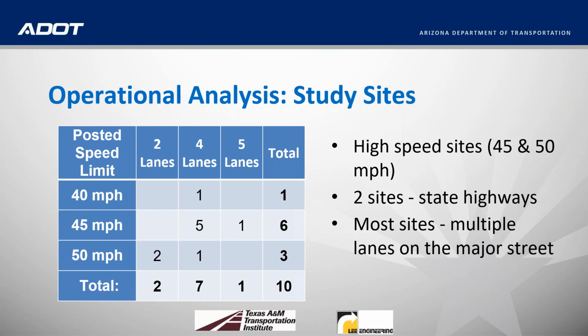This basically shows we selected 10 sites. Two of them were state highways, 1 was a county road, and others were from different city jurisdictions throughout the state. Based on Google Street View, we thought we had all locations that had either a 45 or 50 mile an hour speed. We could not find any installed on streets that had a 55 mile an hour speed. We ended up having one that was actually on a 40 mile an hour street, but we later found out that it was a good one to keep in our study.